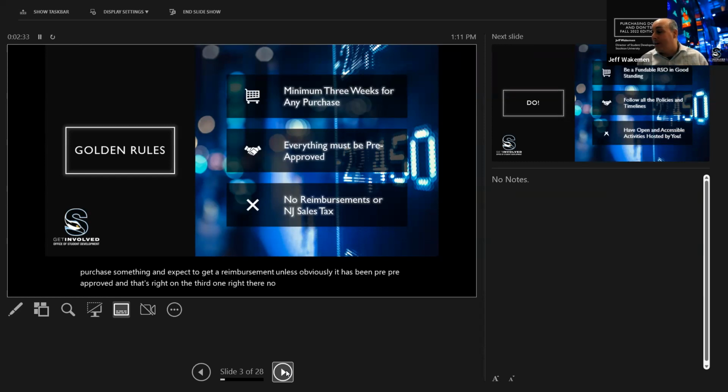If you put out your money or cash from your pocket and then come back and bring us a receipt, it is highly probable that we are not going to be able to make that reimbursement. And because we are part of the state of New Jersey, we do not pay sales tax. So anytime you're working with a vendor or you're about to make a purchase, make sure there is no sales tax included. We have tax exempt forms that you can deliver to your merchants to make sure they don't put on that sales tax.